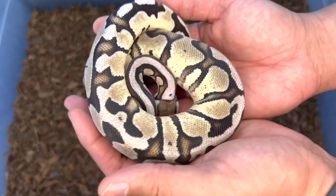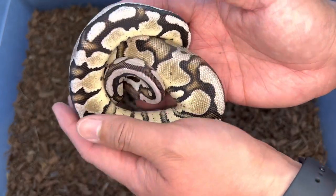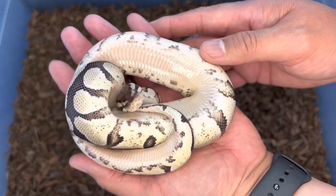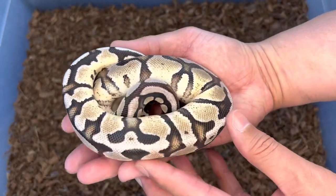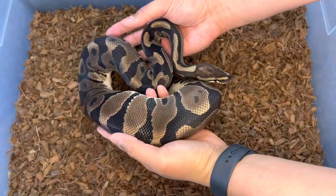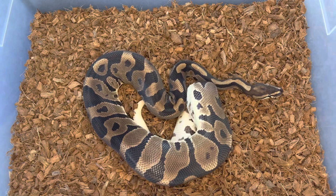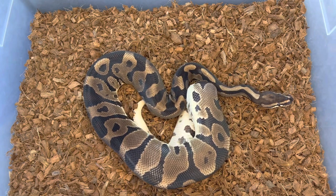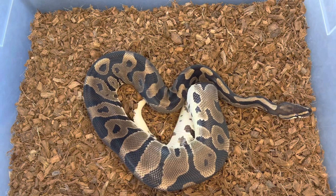So, you know, I can't complain that Tony didn't get the clutch because the other male did produce some really high quality VPI Axanthics. So here goes the sire, hopefully, of this year's clutch. His name is Tony. He is a leopard, double het, VPI Axanthic puzzle that I got from J&K's VPI Axanthics.